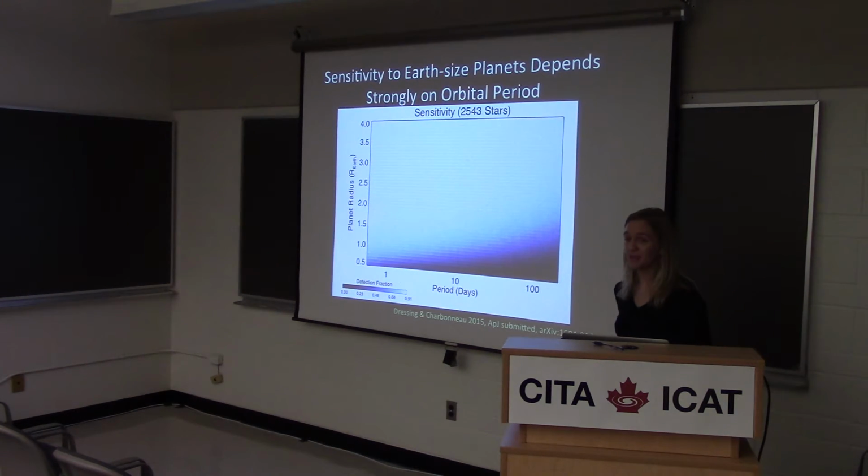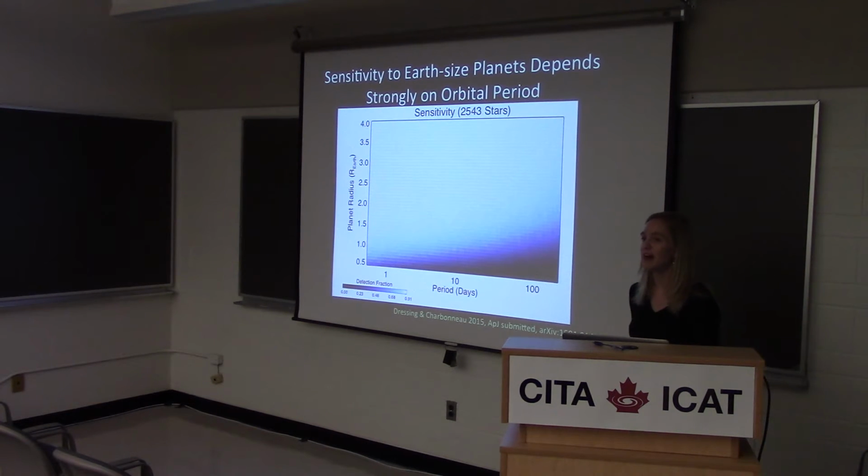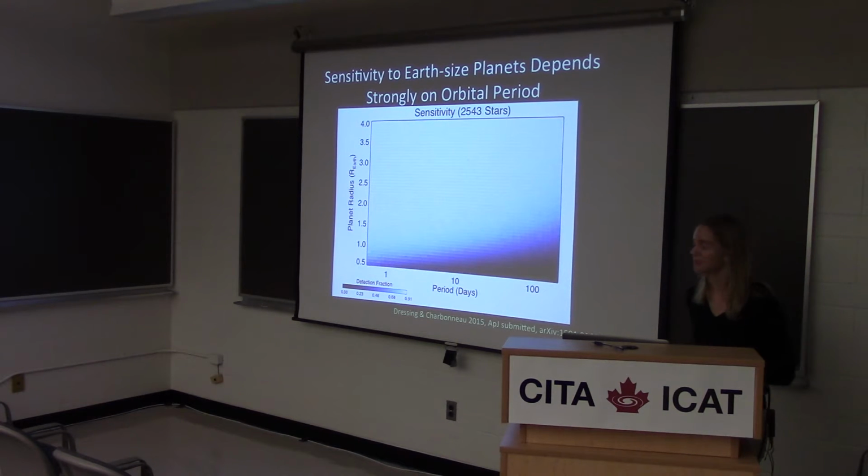So looking at the full sample, we end up with this map of search completeness. We're up at the top, we're at 91%. Down here, we're at 0. And along this ridge here is where I'm really interested, because the habitable zone for these small stars is right about here, right where completeness changes dramatically as you go from Earth-sized planets to 1.5 Earth-sized planets.